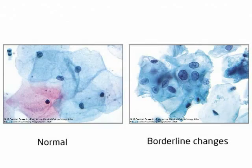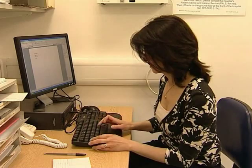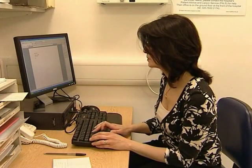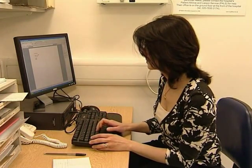Therefore, following a cytology result of borderline changes or mild dyskaryosis, your GP may arrange for a further screening test 6 to 12 months later. Often, however, women with mild dyskaryosis are referred immediately for a more detailed examination called a colposcopy.